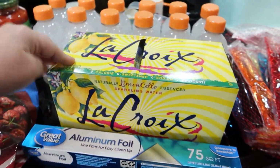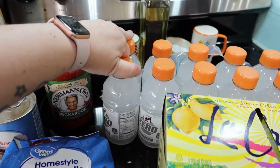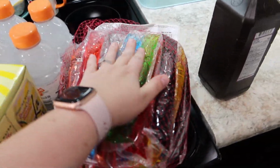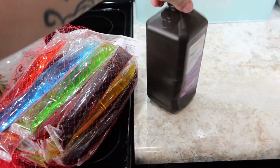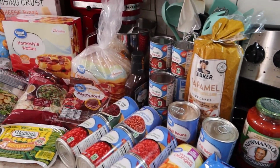Aluminum foil, limoncello LaCroix, a 12-pack of the Gatorade Zero Glacier Cherry, some popsicles I'll throw into the deep freezer in the garage for the kids, and some peroxide. And that is everything.